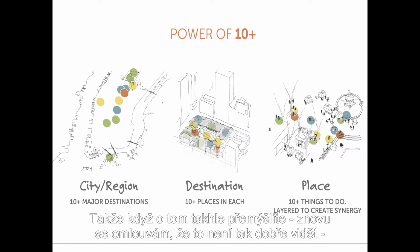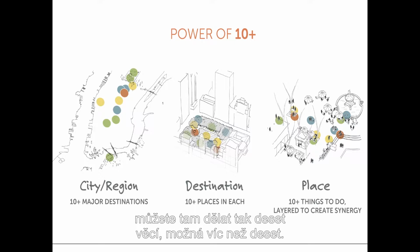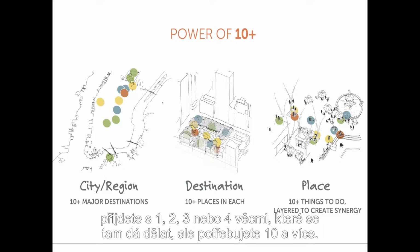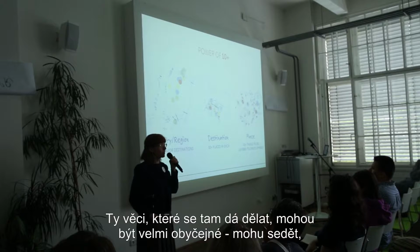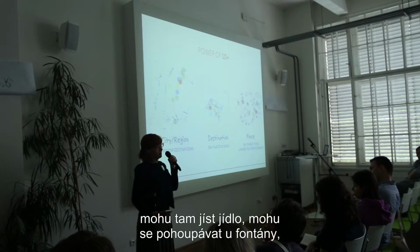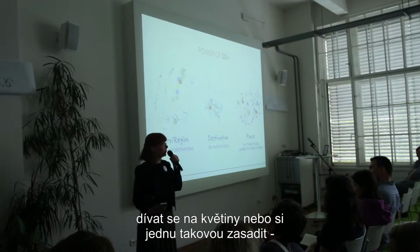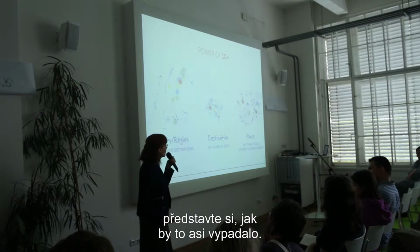So when you think about one place, one plaza or one park, it's really about, are there 10 things to do there, and maybe even 10 plus things to do. And oftentimes places come up short. You come up with 1, 2, 3, maybe 4 things to do, but you need 10 and more. And by things to do, it can be very, very simple, like I can sit, I can eat food, I can look at the fountain, I can look at the flowers, I can plant a flower. You can imagine what that would look like.